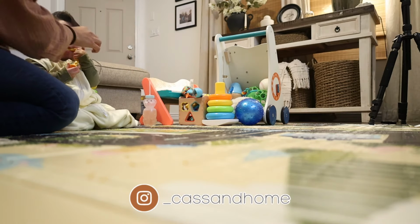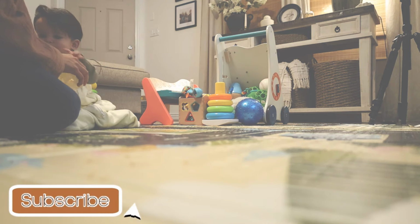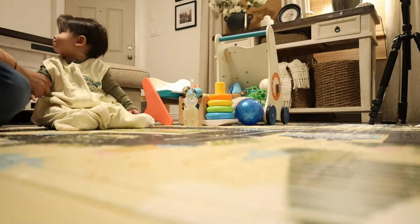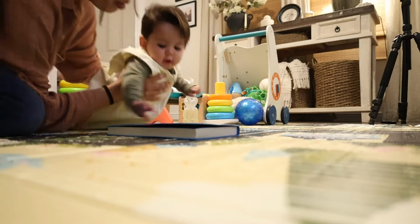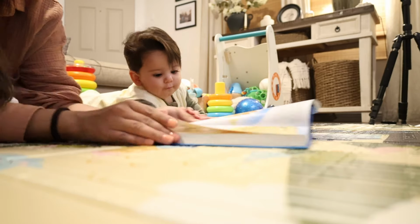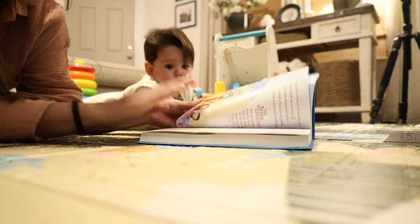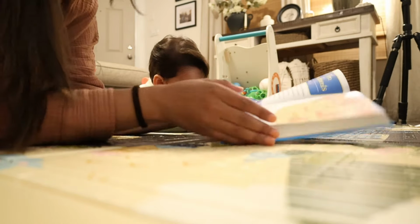But I also do read him his Bible. I got this Bible from Hobby Lobby. He does have another regular Bible, but I really did like this one because it breaks down the Bible into easy to understand passages for kids. I know he's just a baby, but it's never too early to start teaching him about God. So we just read one story a night. So that's what we're doing right now. And then of course, after we're done reading, I will go ahead and nurse him to sleep, which is what you guys will see next.